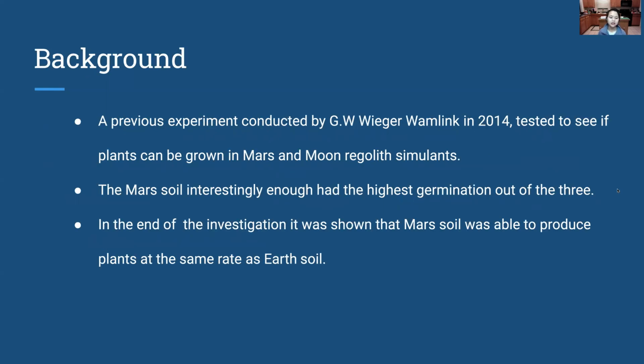I came across a study that was done in 2014 by G.W. Wieger Wamelink, and he tested the growth of plants in Earth, Mars, and Moon soil. In the end of the experiment, it was found that Mars soil was not only able to produce plants, but it was actually able to produce plants at the same rate as Earth soil, and in some cases, it actually outperformed Earth soil. So I based some of my experiment off of that experiment. It's just that I only used Earth and Mars soil, and I also germinated the seeds beforehand.